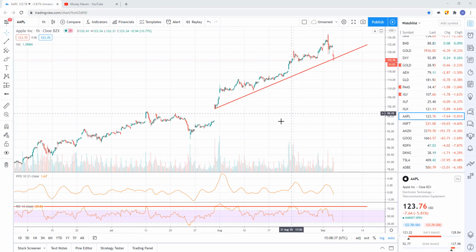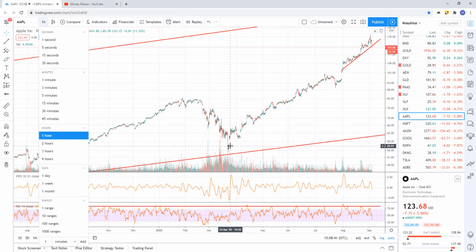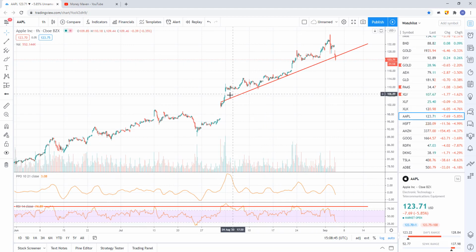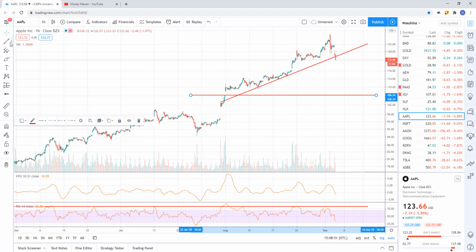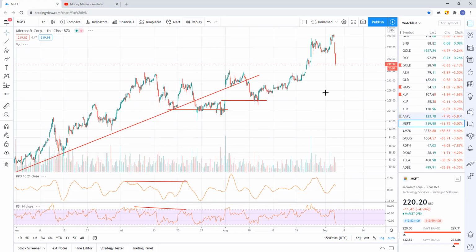So that minor trend line break should bring us down to, we got this gap down here. There's a couple gaps. So I think we're probably going to fill this gap eventually right here at 106, and then going to fill this gap right here at about 96. So that's a ways down in Apple. I mean, that can lead to a 22% drop. That might be the start of this correction that's pretty overdue.